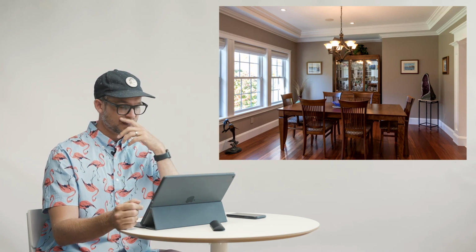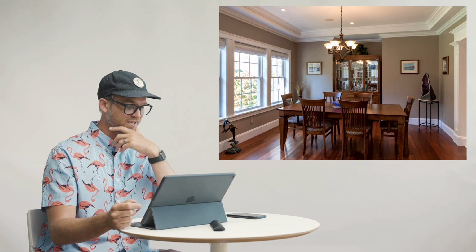If you shut all the lights off and shoot like this, this composition, all lights off, only natural light, you'll reduce a lot of that color contrast or color cast differences.